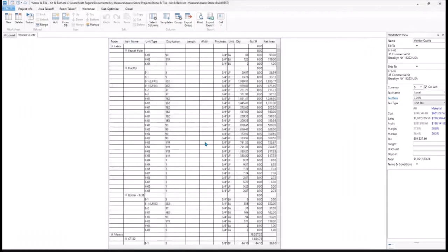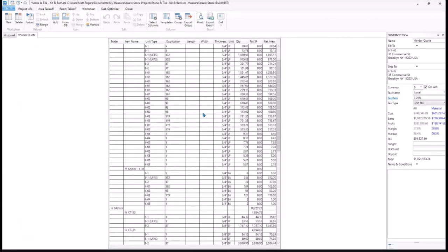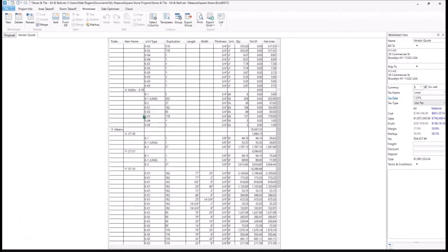And you're going to see this vendor quote is actually prepared to be intended just for vendors. So you can send them the sizes of your pieces, the square footages, and they can come back to you with different pricing for your different materials. So we can scroll down here a little bit. We can see the different kitchens and bathrooms that we have in here.